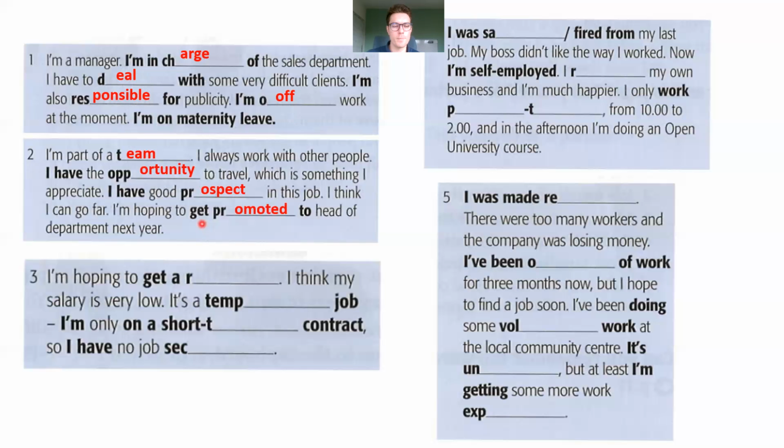Exactly, promotions. I'm hoping to get promoted to head of department next year. Good, so that was the second paragraph. Let's move to the third one. I'm hoping to get, what are you hoping to get? You're hoping to get the raise. So getting more money. I think my salary is very low.